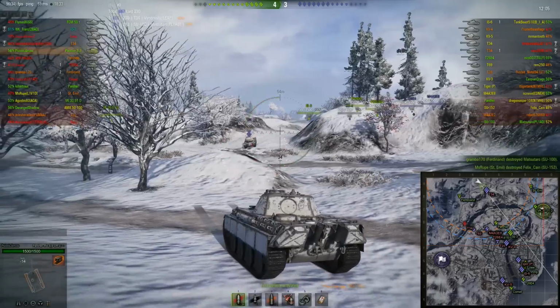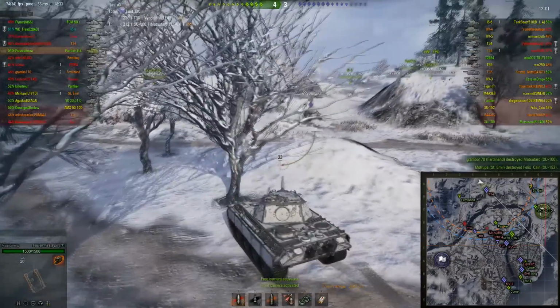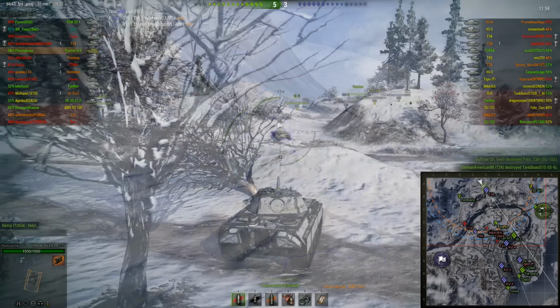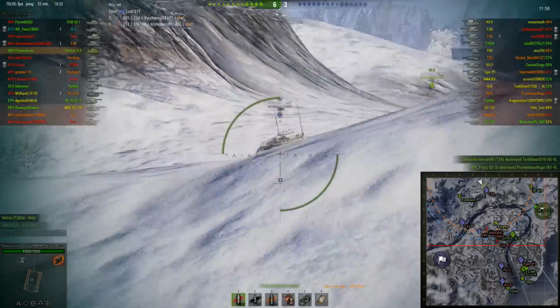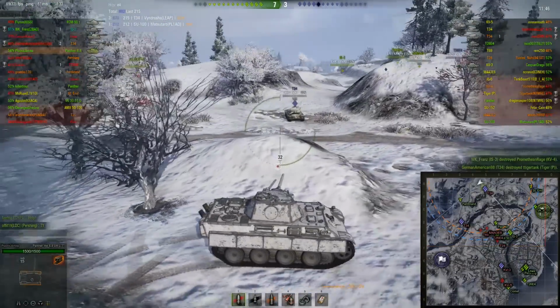He's repaired his tracks. And I get another shot. I'm going to keep him tracked there for a little bit. And there we go, one shot into the top of the turret, and also the commander's head. Let's see if we can get another one. Just bounce a shot there. Quite lucky, actually.